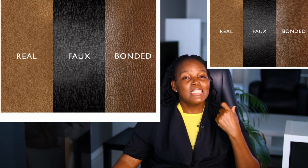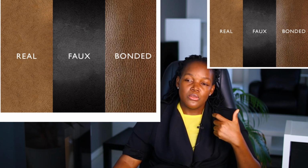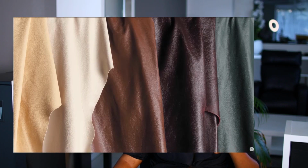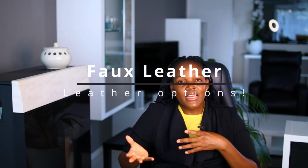Full grain is the highest quality and it's more expensive compared to the rest. The next one would be top grain, which is also very expensive. And then the next ones would be bonded and then faux leather, which gives you that feeling of leather and affordability all put together, but then it's artificial. You've got to weigh among all those.